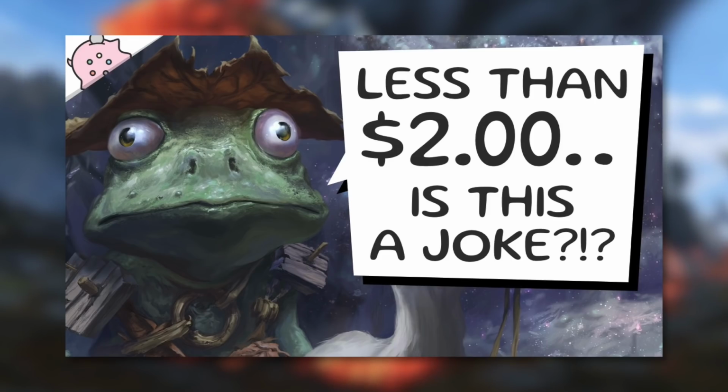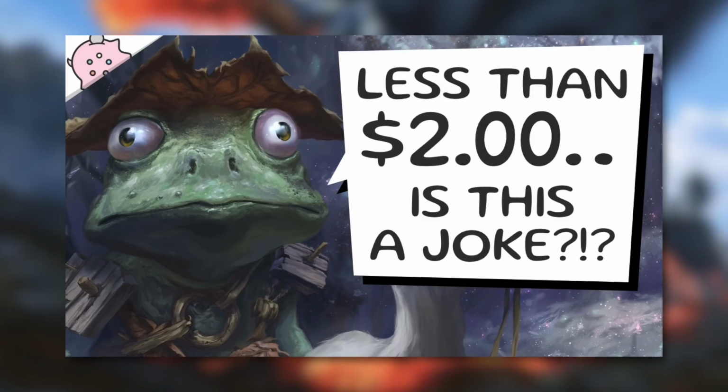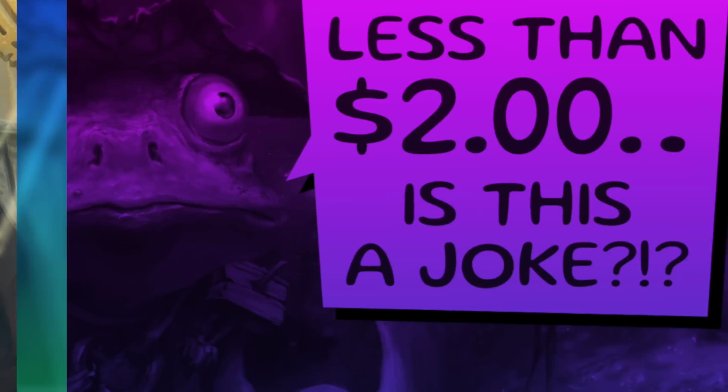A commander deck that is less than $2? Is this some sort of a joke? Well, I'm here to tell you right now, it is no joke. In fact, this deck is $1.56, so even 44 cents less than advertised here. But how can a deck with such an incredibly low budget be possible? Well, let me tell you, with the right commander and the right motivation, it is most definitely possible. So, who is this commander and what exactly does this deck want to do? Well, let's jump into it to find out.